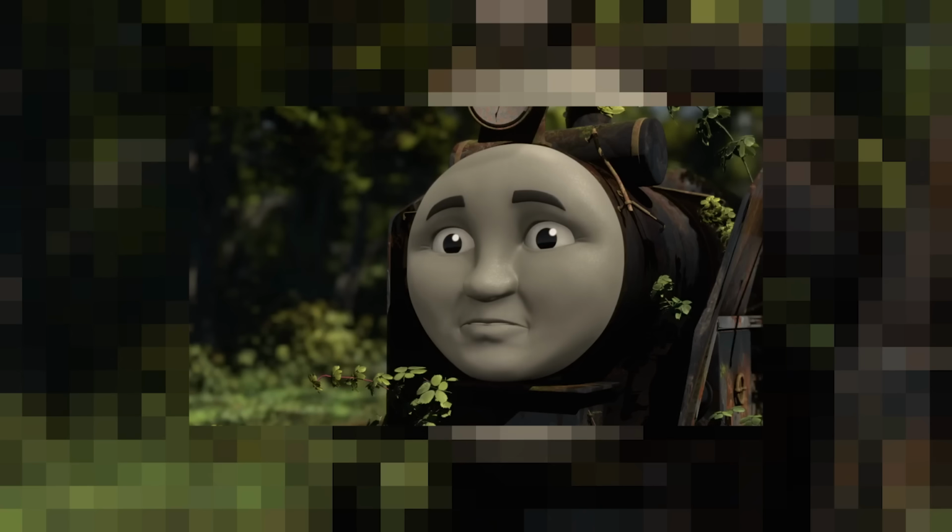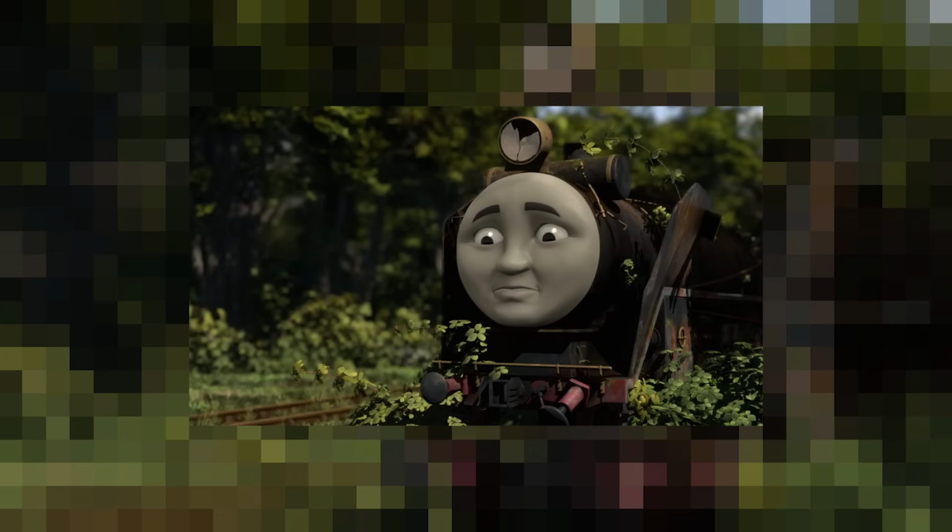No, please don't do that. You must not tell Sir Topham Hatt. I know what happens to old engines that cannot be really useful. They are scrapped and sent to the smelter's yard.